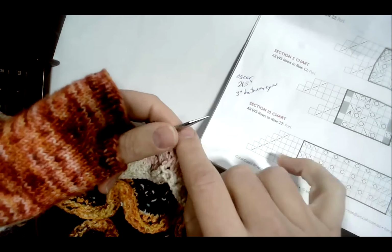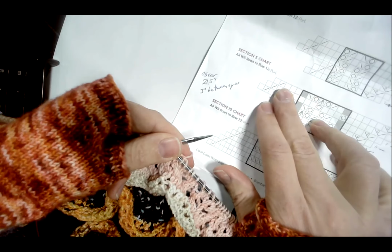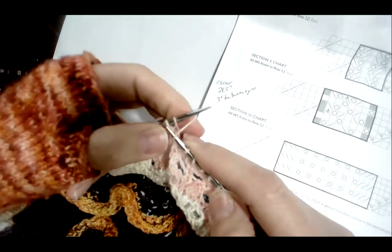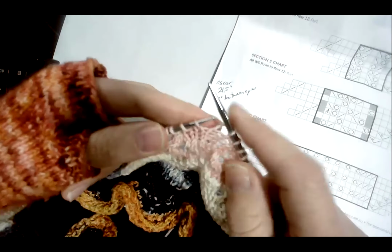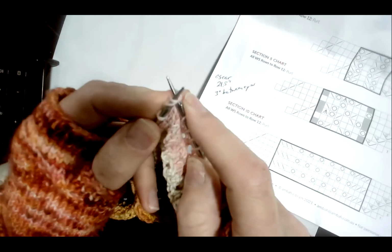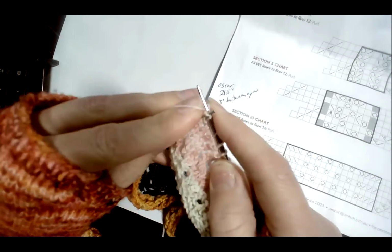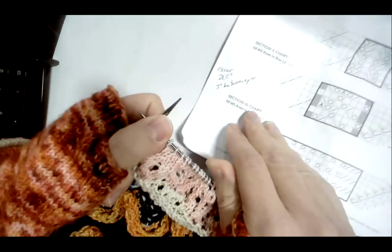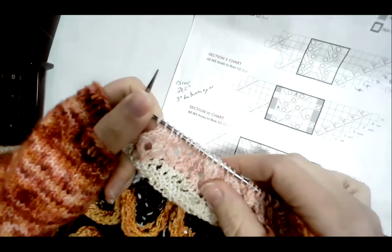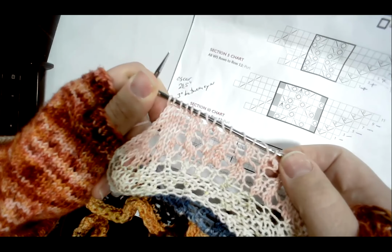And then according to the chart, there's no stitch there. I knit 3, and then after the repeats end, this one is a knit 2 together, and then a plain knit at the end. And I've finished my last active row. I do need to purl back for row 12, but after that I'm done with this section 5.